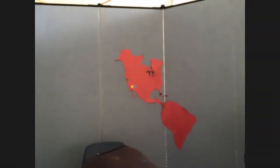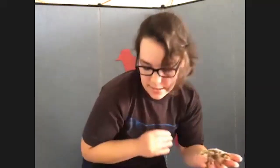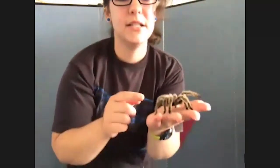So for rose hair tarantulas, the females can live for 20 years. The males only live for 6 years. So the boys, they find a girl, they have babies, they die. And the boys don't help raise the babies. The females have these large egg sacs, and they can have 500 spiderlings in one egg sac.